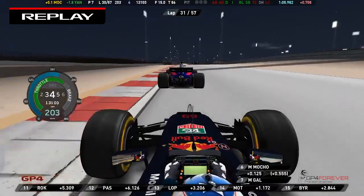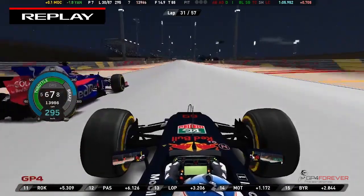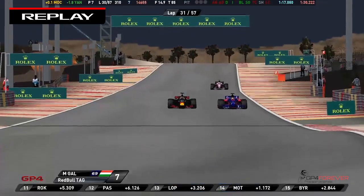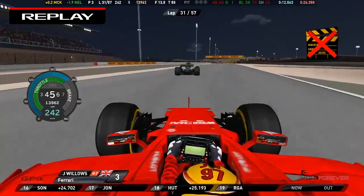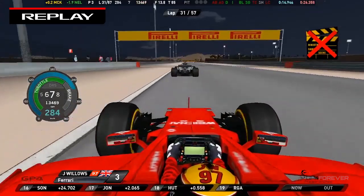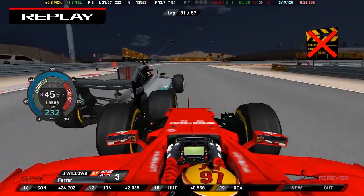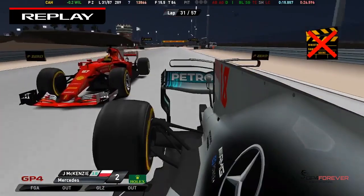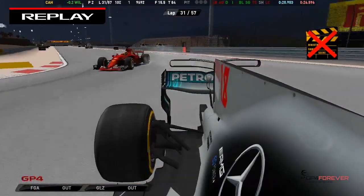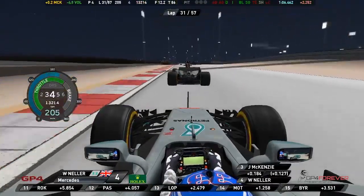Here is Mikos Gal, who has passed Michael Mocho in the sister car into the final corner. So Gal on the inside makes it stick pretty comfortably. Now here is Willows. Does he make it through on Mackenzie here? Look at the speed he's got coming into the corner, and oh my word, he absolutely plows into the back of Mackenzie there, and he really didn't want to be stuck behind him, and Willows is just about managing to keep the car.